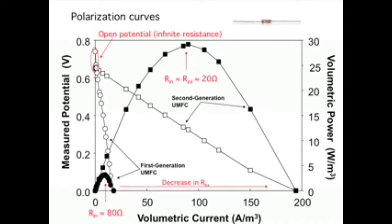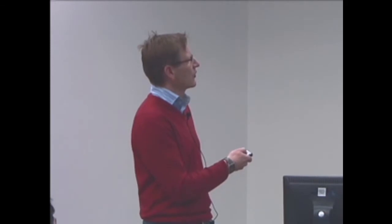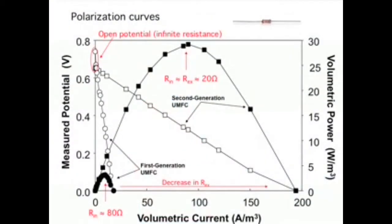And what you're going to read is an open potential number, which, as I told you, is a natural thing that occurs because you have a potential difference based on your anaerobic environment in your anode and your oxygen in your cathode. So let's say that's about 0.8 volts or 0.7 volts. What you're going to do now is add these resistors, starting at a very high resistance, maybe 10,000 ohms. You measure for a couple of minutes, and then you put in another resistor that's a little bit lower. And what you will read off is this curve here, which is called the polarization curve.